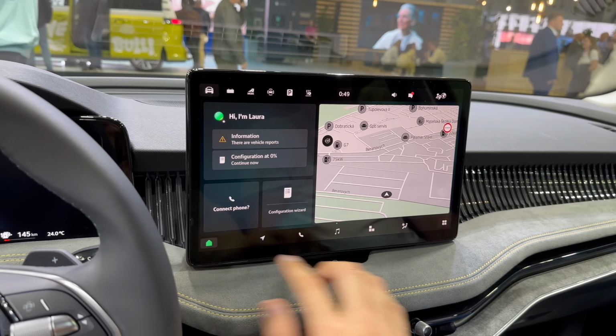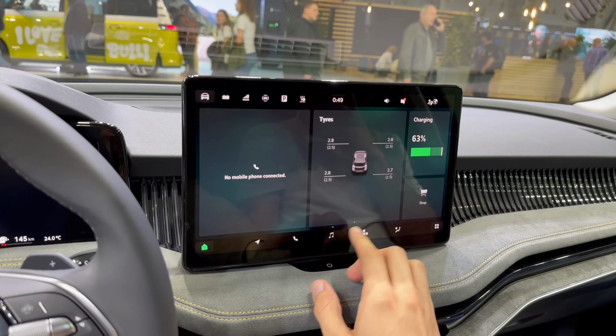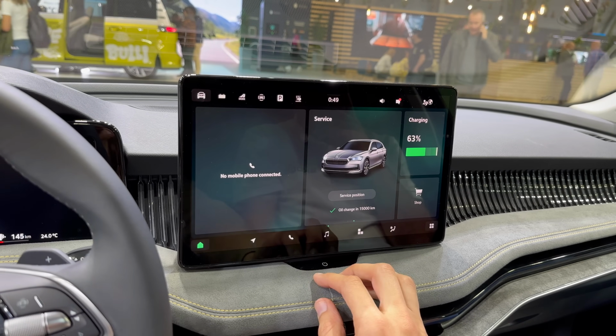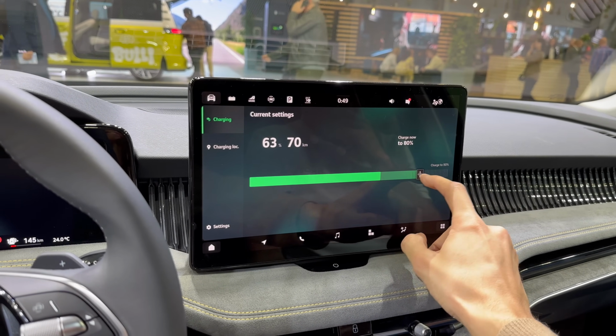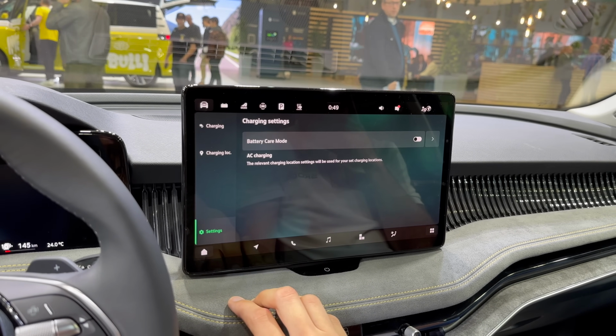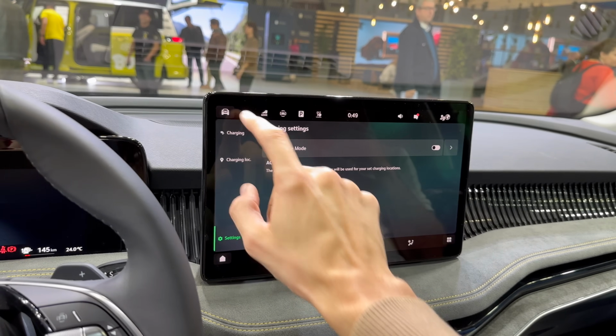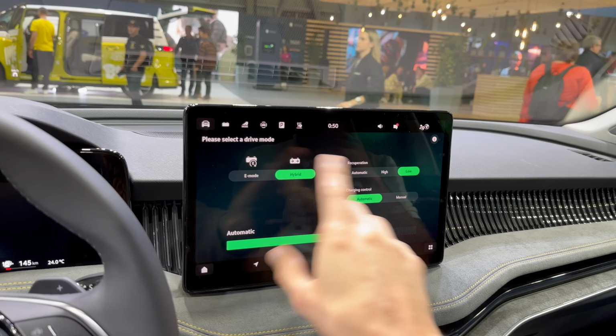So you have your home menu. So you can have pages here. There's some status reports, fuel consumption, power consumption. We have the charging menu. You can set the charge limits, charging locations, battery care mode. So on the top we have the battery or the charging options.